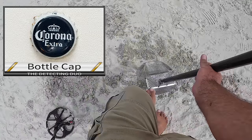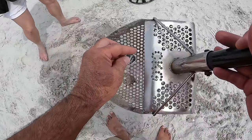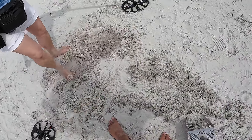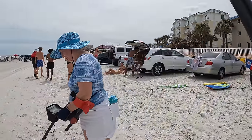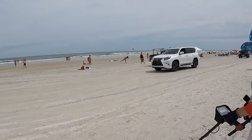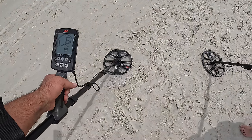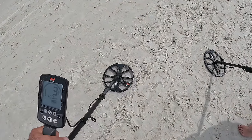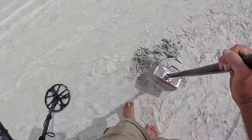Where is it? Oh, there it is. Bottle cap. There it is. Corona. You have something here? Yeah, five. Right here. Five right there? Mm-hmm. Five, six. Right about there.